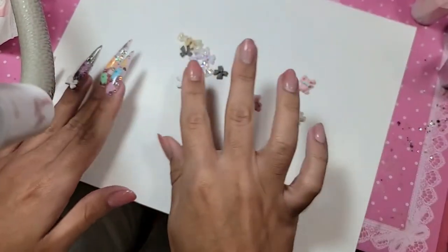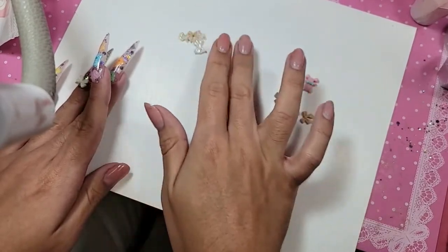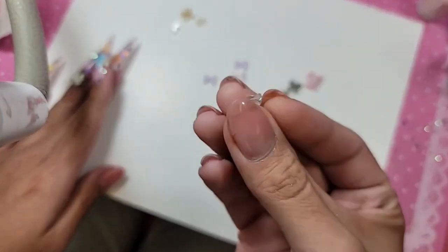So you get two little beige bows, you get two little white ones, you get two gray bows, and two lavender. The Aurora bow, look at that.